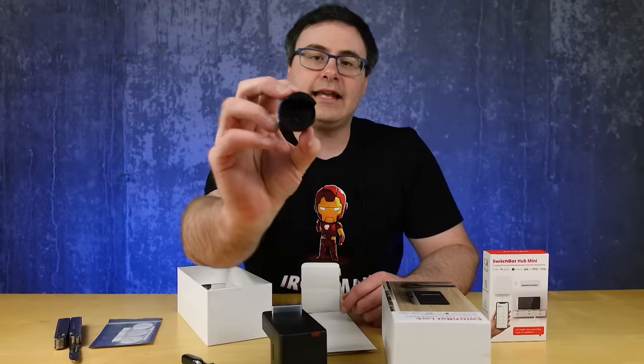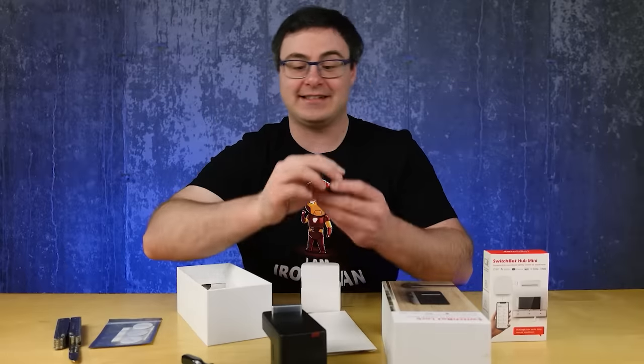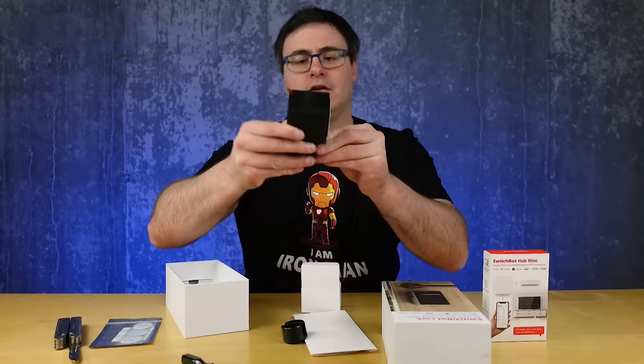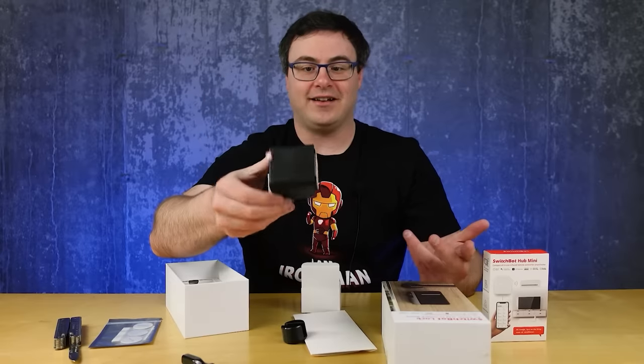I think they actually did make this for my lock. So this is gonna switch off the back. That's it, I'm done. So now this just fits on my lock.